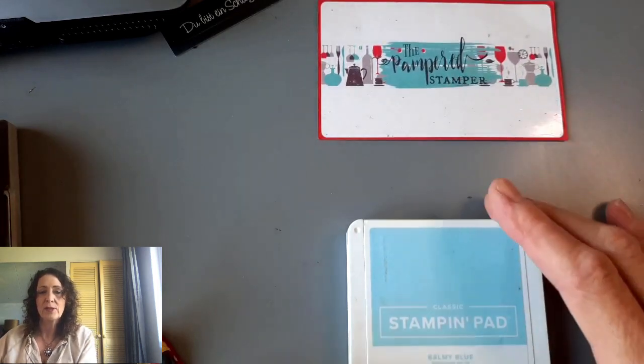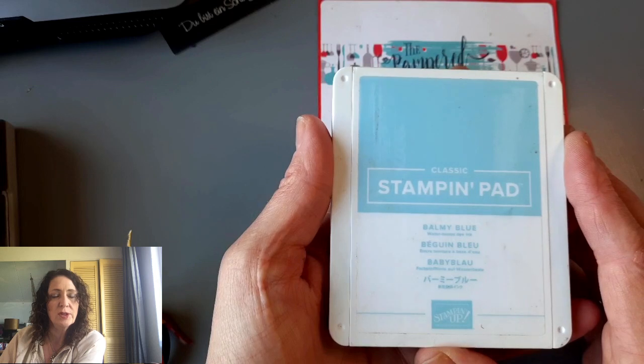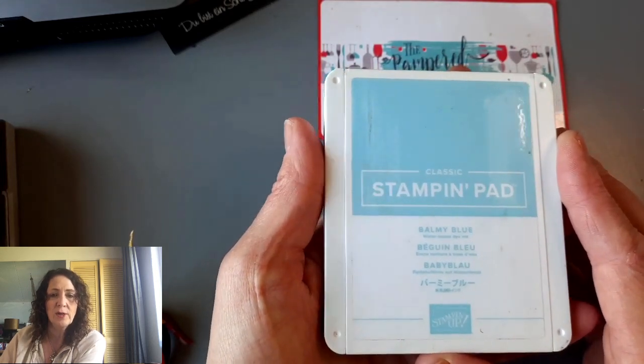So here is the Stampin' Up ink pad. Most of our colors have two words in the name, and they start with the same letter. I'm not sure if that's called an alliteration. There is an English term for that.